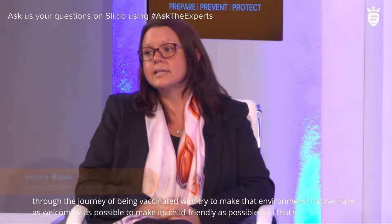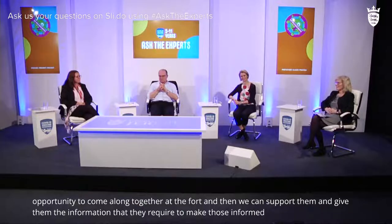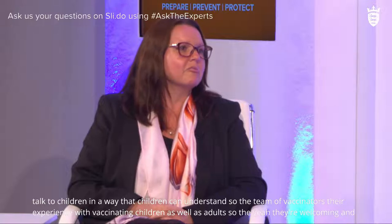And it's another reason why we're vaccinating at the Fort as opposed to in the schools at the moment, because we understand that children of that age want to have their parents there, and parents and carers want to be there with their children as well. So by having an opportunity to come along together at the Fort, we can support them and give them the information that they require to make informed decisions. And it's not going to be scary like going to a doctor in days of yore. You've got people who can talk to children in a way that children can understand. The team of vaccinators have experience vaccinating children as well as adults, so they're a welcoming, warm and friendly face.